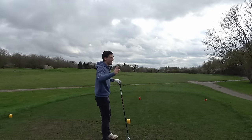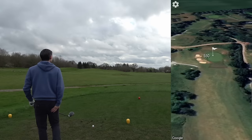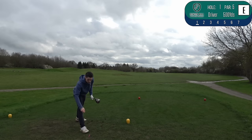First hole was fairly straightforward, pretty much straight, but you've got out of bounds all to the right-hand side. 500 yards, par five to start with. First swing of the day, let's have a go. Come on, break 90, let's do it. It's okay, it's a bit draggy. Okay, not bad first strike, a bit stiff to start with, but I tell you what, take that, not out of bounds to the right.